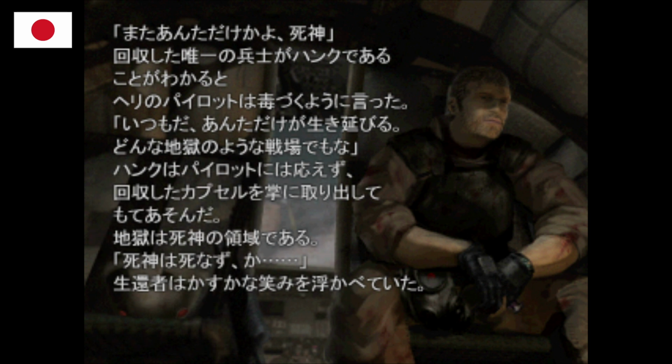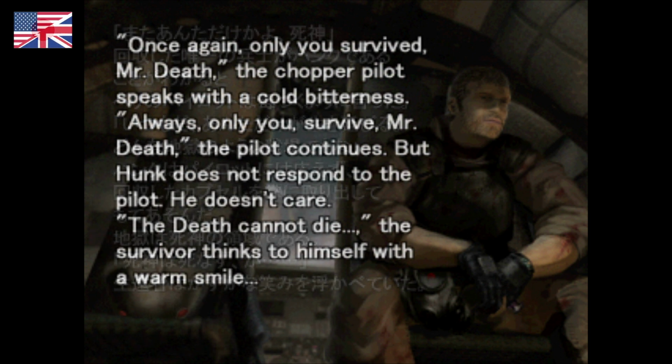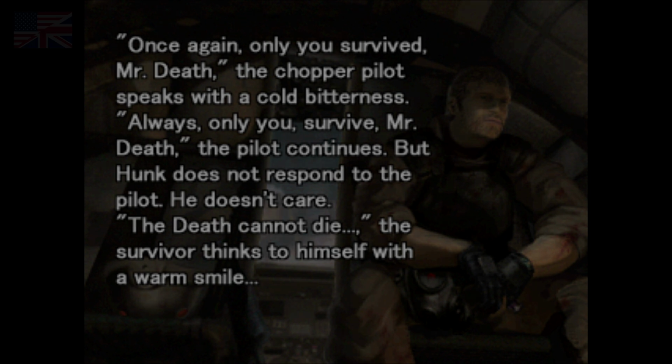One other thing worth mentioning about this epilogue, which applies to Hunk in general, is the phrase that originated here, "the death cannot die," which was a mistranslation, and should have been translated to something closer to "the Grim Reaper cannot die." All that aside, Hunk sits triumphantly, even smiling to himself as he thinks about how he just escaped death yet again.